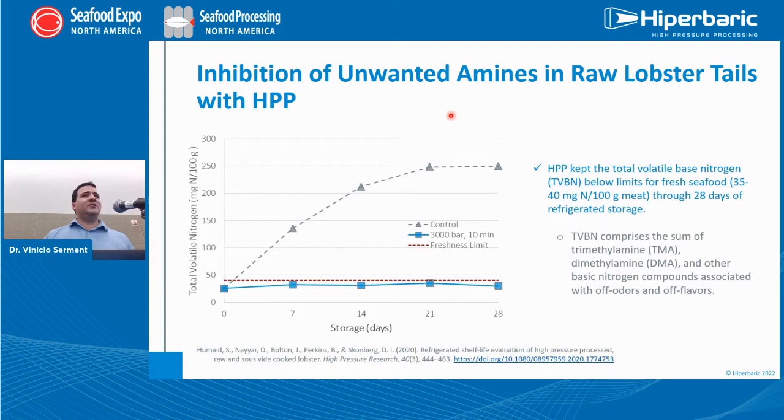When you consume lobster, or seafood in general, there is less connective tissue. It's more easily digestible. That's why you feel less full after you consume seafood. But we're not the only ones that easily digest this. Such is the case of microorganisms and enzymes that might be present within the lobster. They can degrade or start eating the protein and generate some unwanted compounds. That's the amines, or total volatile nitrogen. It's a measurement for freshness of seafood. You can see that for this parameter, the control starts to grow badly after just a week, whereas HPP maintains this below the freshness limit, the target limit, for at least 28 days.